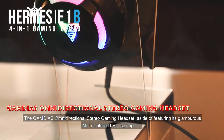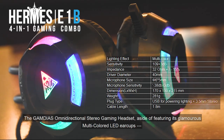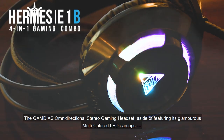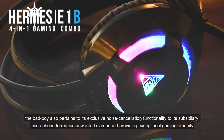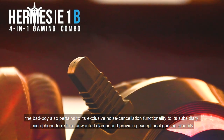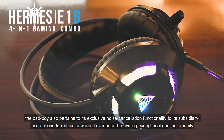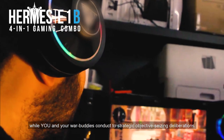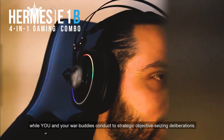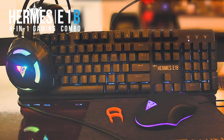The GAMDIAS omnidirectional stereo gaming headset, aside from featuring its glamorous multicolored LED ear cups, the Bad Boy also pertains to its exclusive noise cancellation functionality to its subsidiary microphone to reduce unwanted clamor and providing exceptional gaming amenity while you and your war buddies conduct strategic objective-seizing deliberations.